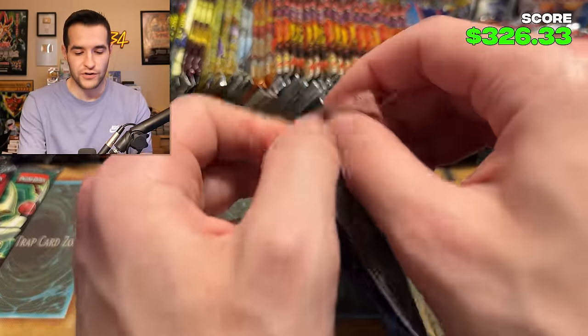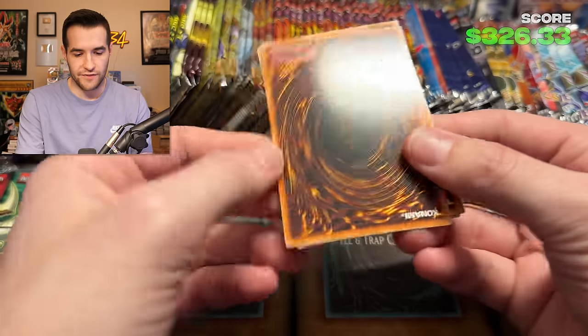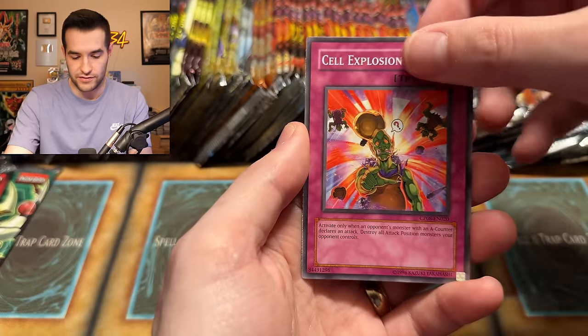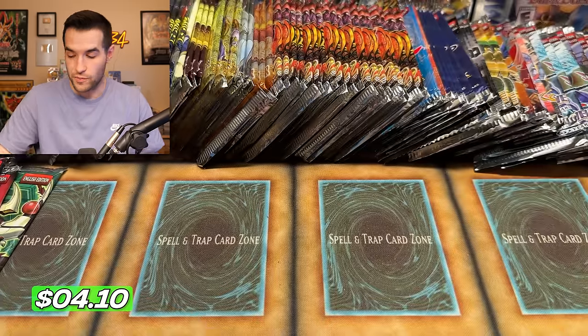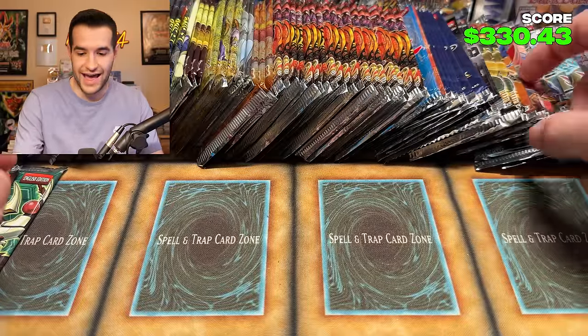I'm wondering what our values look like. I bet it's not looking too bad. It's probably worth a couple $100, right? Pulled a lot of good stuff. A couple good ultimate rares, some secrets. We got Vanity's Ruler, some nice commons and rares. Here we go. Magician of Valkyria. That might be worth money as well, knowing Magician of Valkyria and all those DMG cards. Technically not a DMG card. Don't get triggered by that. I know it's not actually a DMG card.